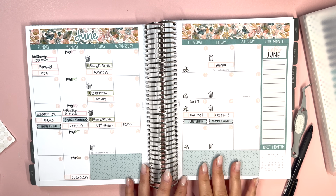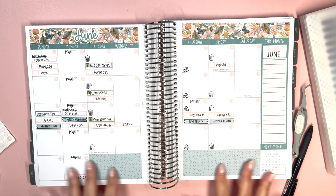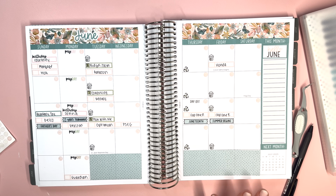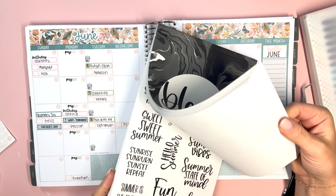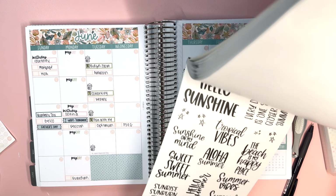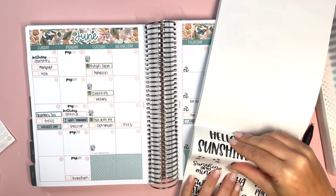The final thing that I want to do in here, I always like to include some sort of like summer quote or summary sticker. I have to think of what sticker book may have summer quotes. I need like seasonal. Here we go. We have, oh, I don't know that I can reach it. Let me try Black Quotes Volume 3. There we go. Hello, Sunshine.